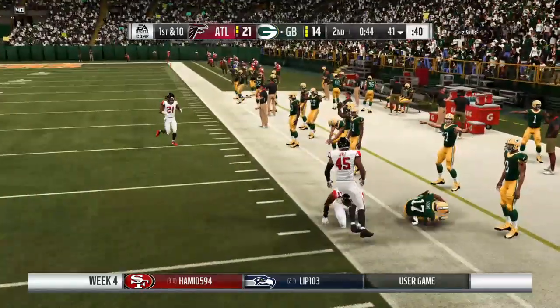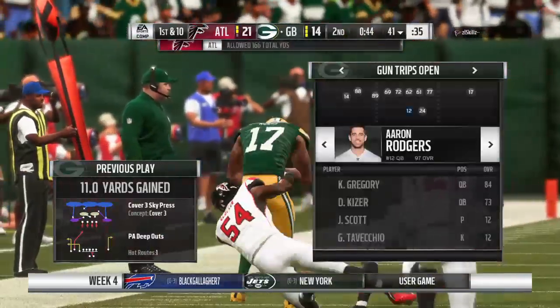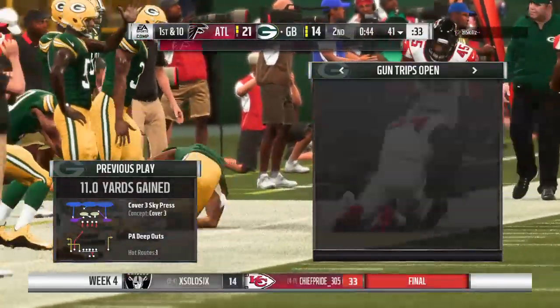Toward the sideline, and look at that catch. Dragging the toes, and that's going to be a first down. Well done. A gain of 11 to kick off the drive, and it's a quick first down.